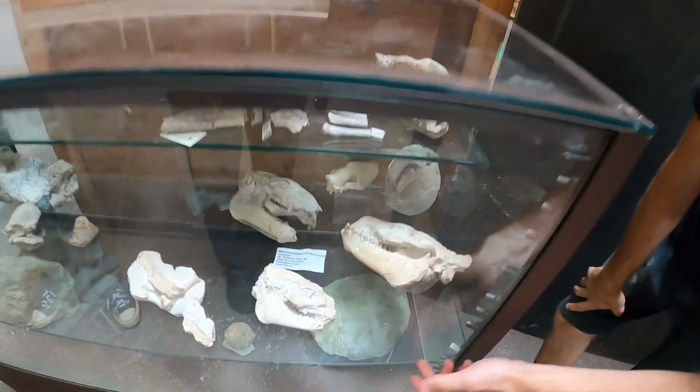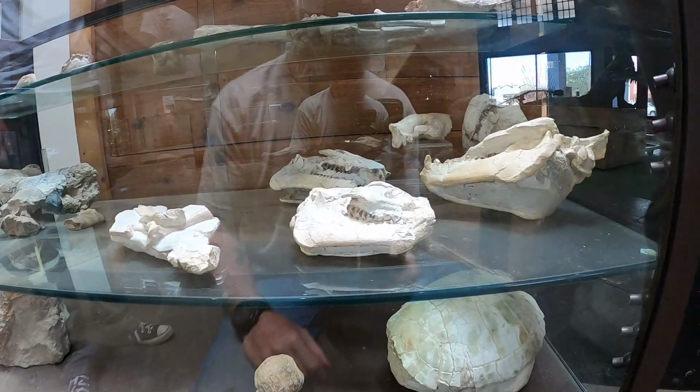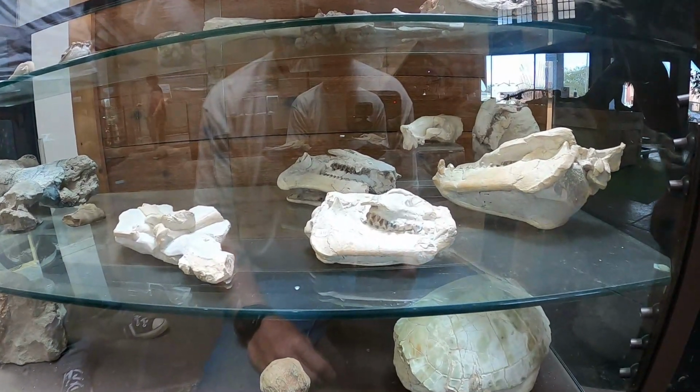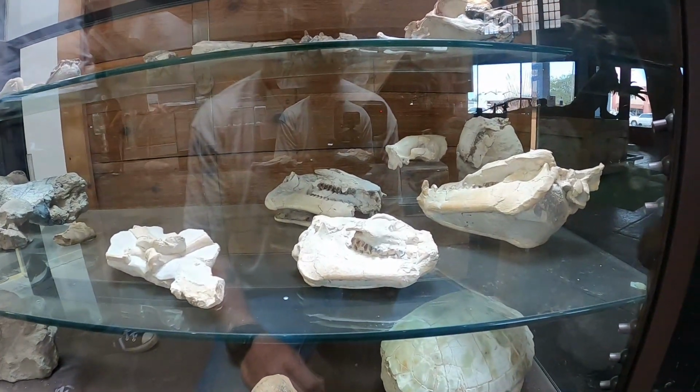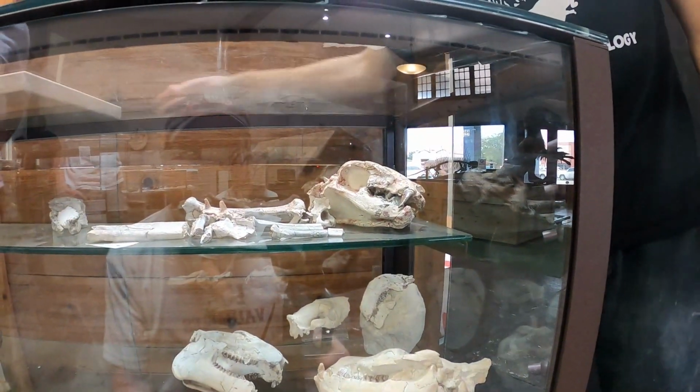So the oreodonts are going to be these guys down here. And this one almost looks like a beaver. It kind of does, doesn't it? Yeah. So this one up here actually is from a cat mimic called the Nimravid.